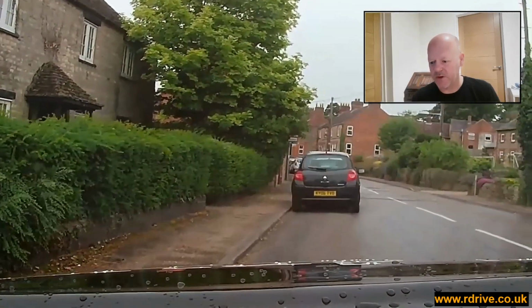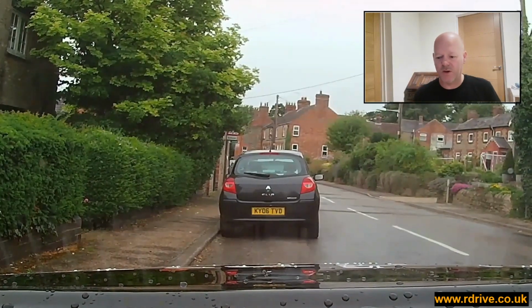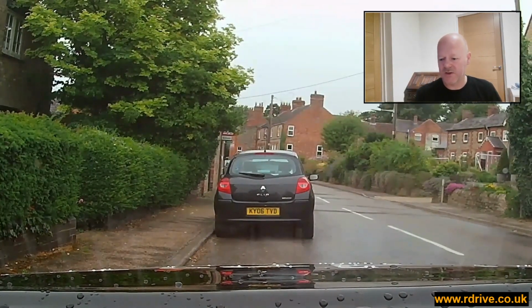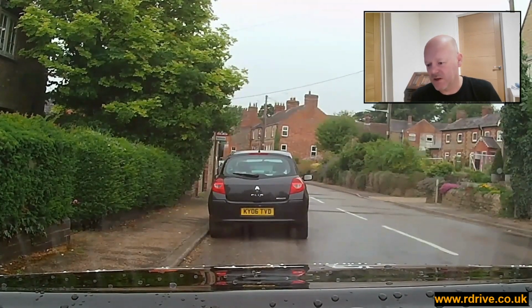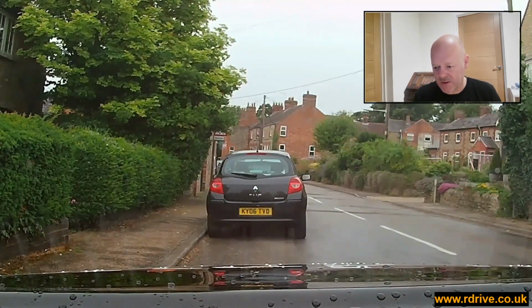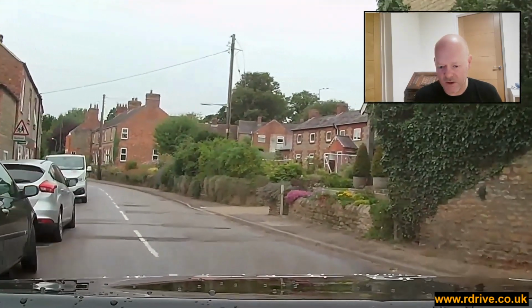Pulling up on the left hand side. This is one of the pull-ups from behind a vehicle. You'll be asked to pull in and move off about 5 times. This one specifically is behind the vehicle to see you moving off from around rather than just driving off. Let's see how close we get to the car in front. Pull off when it's safe to do so. Oh, that was good. Nicely moved away.